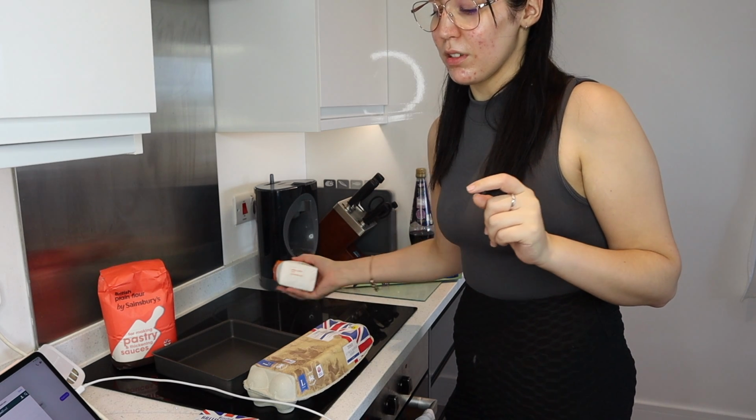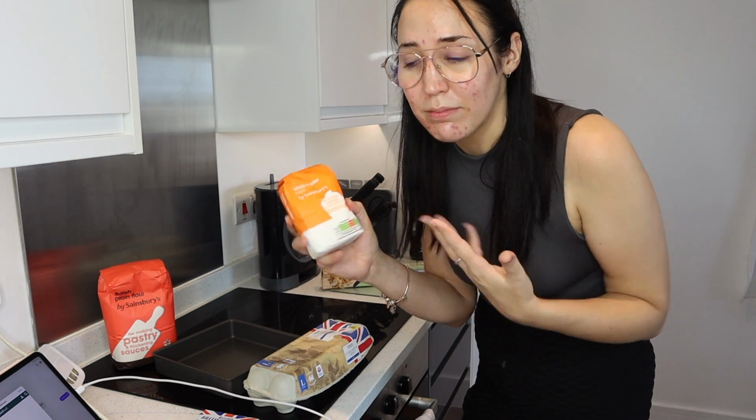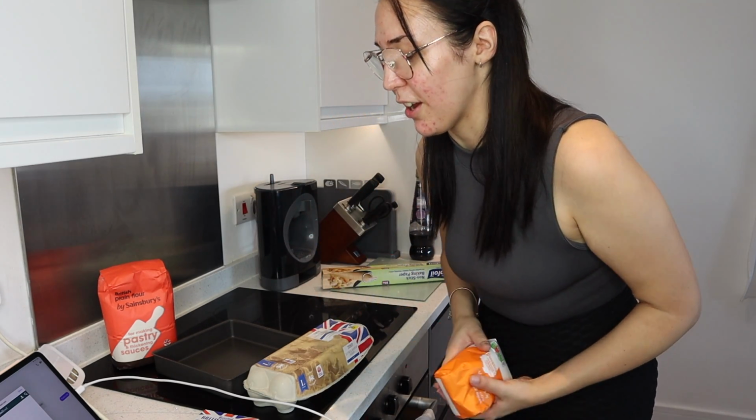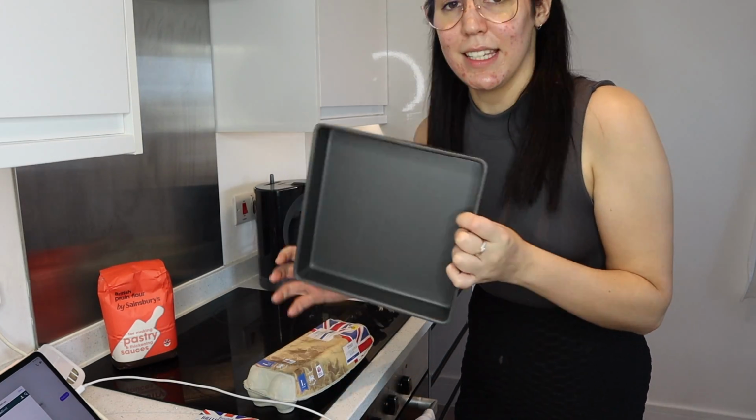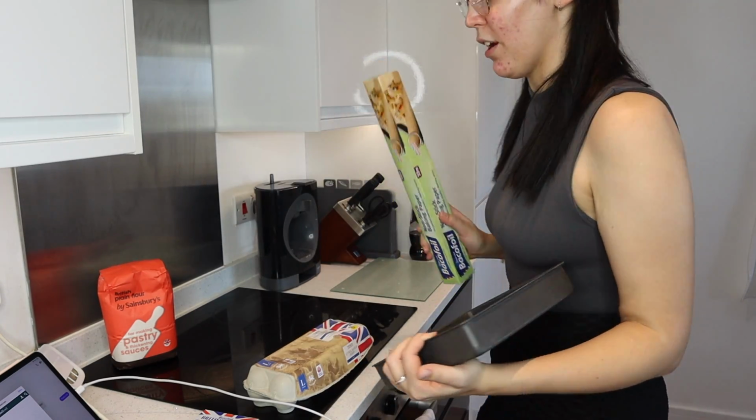And it says golden caster sugar, 275 grams. I just use normal sugar. It doesn't make any difference, I used this last time. And I'm going to show you how to make it. I also have a tin, I picked this from my parents because I was not buying my own, and some greaseproof paper. So I'm going to get on and make these.